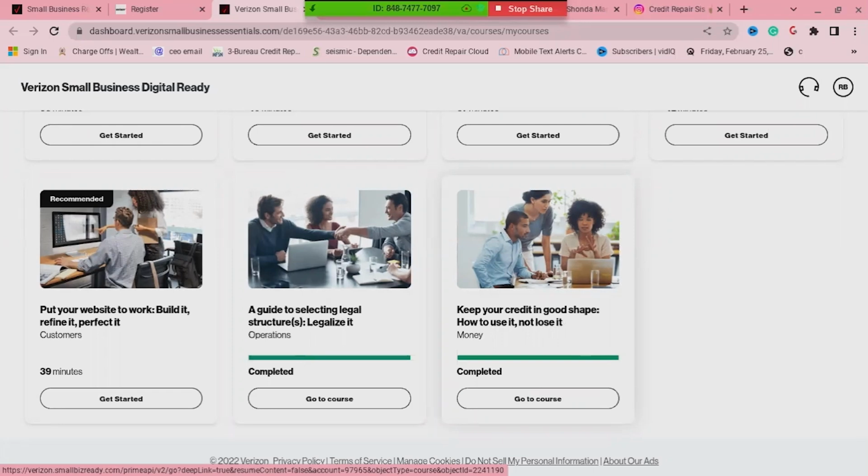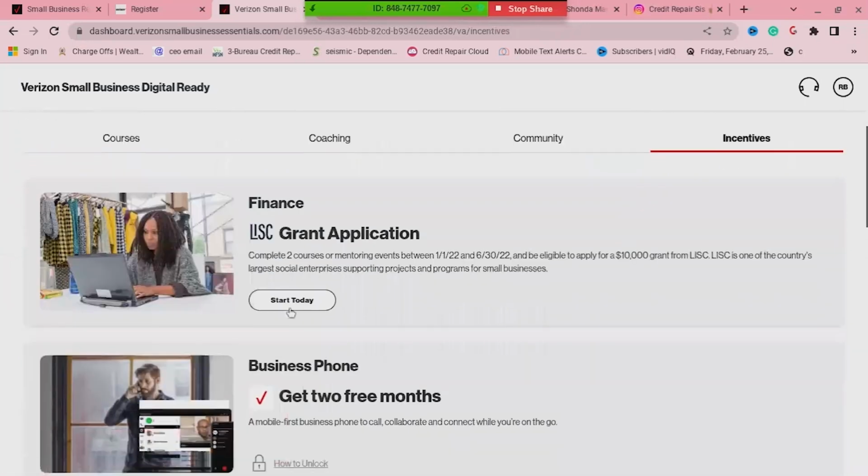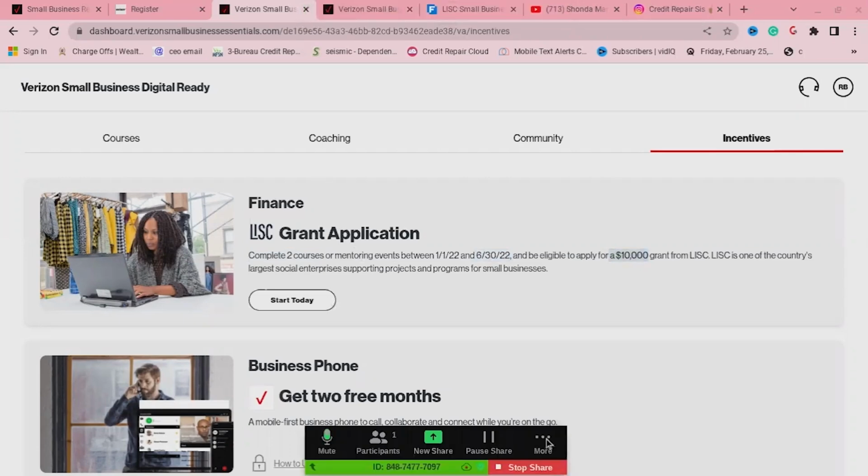When I completed my second course, I had to actually log out and log back in because it wasn't showing that it was completed, even though I did. So that's a little tricky if you have that problem. From there, you can go into incentives, and it will show that you can start your application now. As you see, you must complete 2 courses or the mentoring events, and it must be done by June the 30th to receive the $10,000 grant. So we are going to get started today.